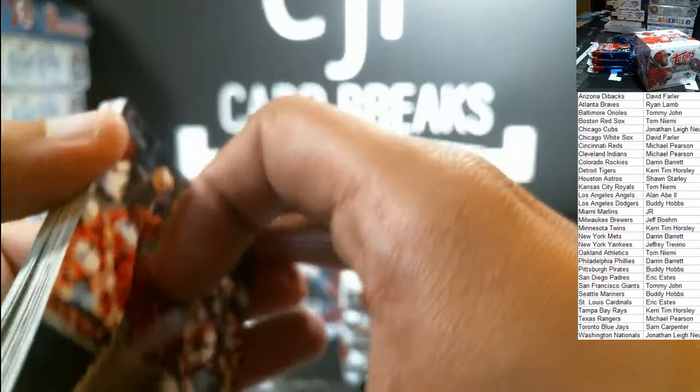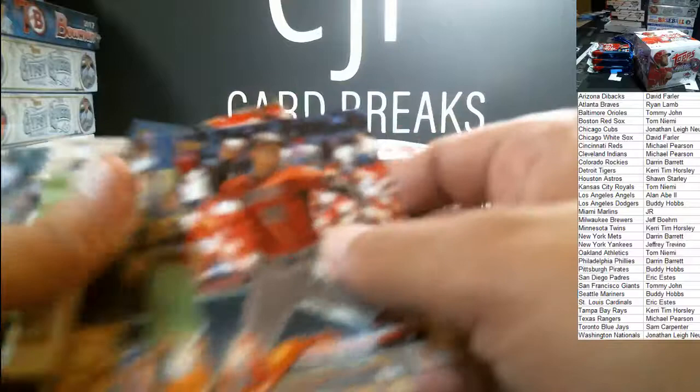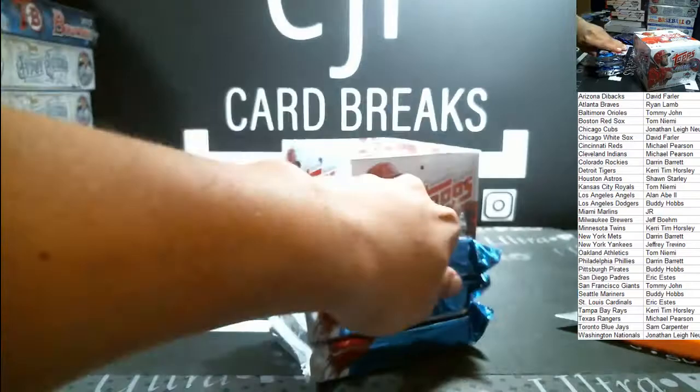Nah, not the black border, just the black parallels. The black bordered, I think, are 99 or 199. The black parallel are 67, but those are not autographs.